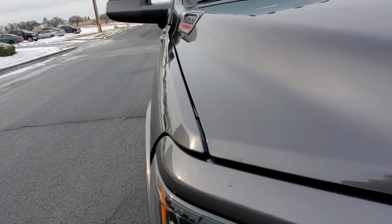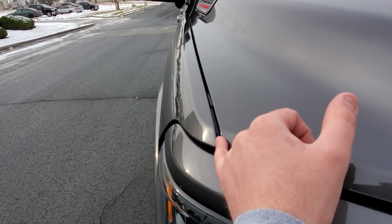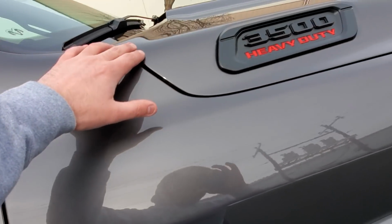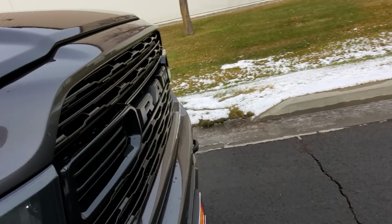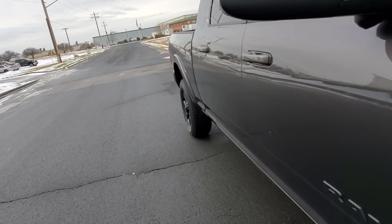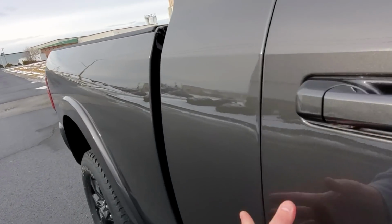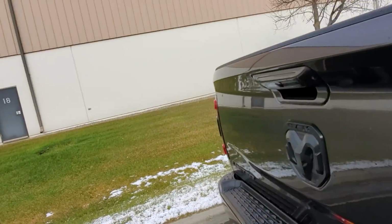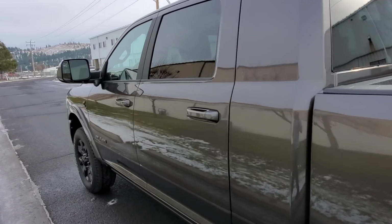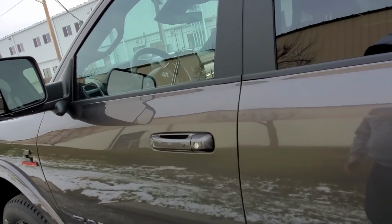Y'all can see the gaps on the front are just huge. They don't really line up very well, but that's me nitpicking. What am I actually gonna do? I'm gonna fix the tailgate, and then I'm most likely gonna fix this door, maybe that door. Okay, whatever. I'm not gonna touch the bed or anything like that. So the regulars know I like to nitpick at things. I don't mean to go all crazy, but I ain't gonna sugarcoat things. When they're crap, they're crap.